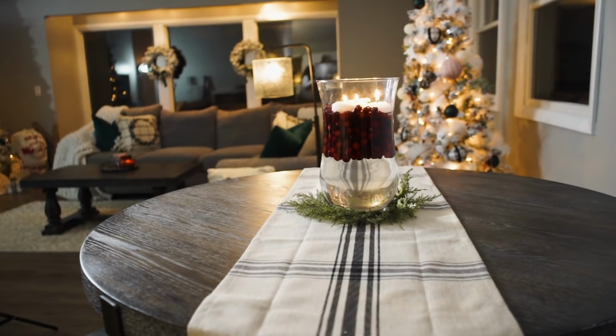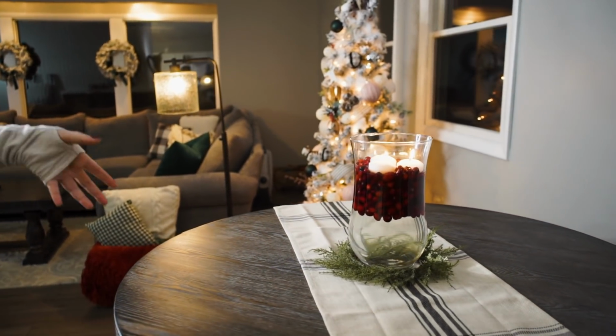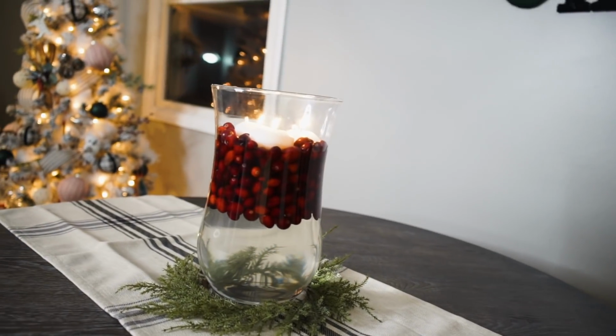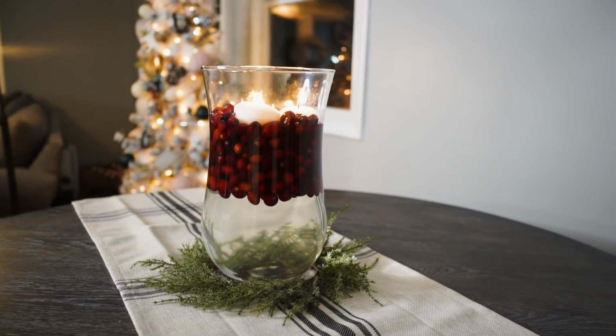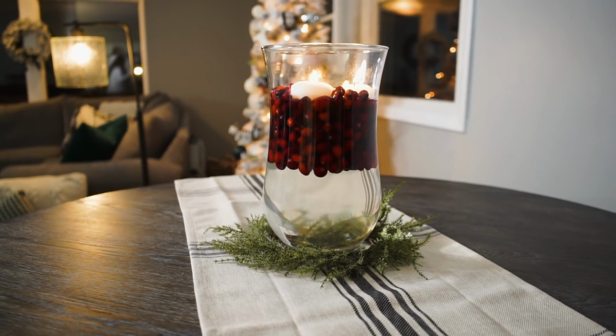However, I took a lot of those items and moved them to other places, so I replaced my centerpiece with this large vase that I already had on hand. I filled it with some water and some cranberries and some floating candles, and then put this really pretty greenery ring around it. And I just love the simplicity.